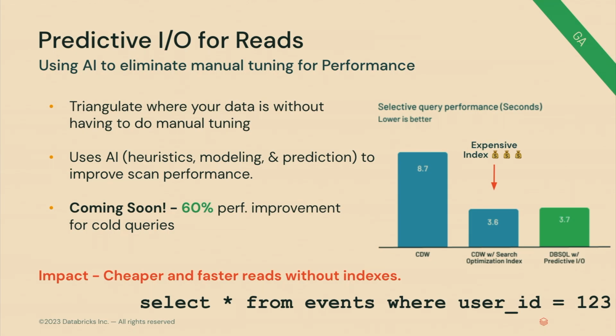The traditional way of doing things, you're going to cluster by this column, or you're going to create an index by this column. And creating these indexes and maintaining these indices is expensive. It's a process that you have to keep doing for every table. With Predictive I/O, we're able to triangulate the data that matches your predicates very efficiently and really fast.